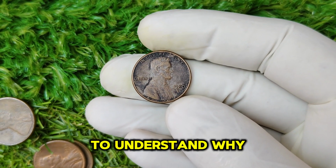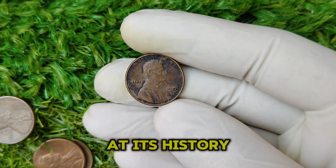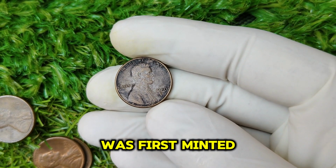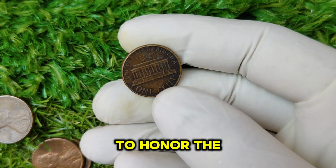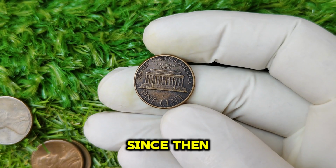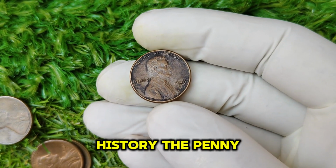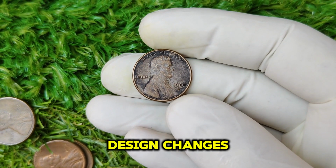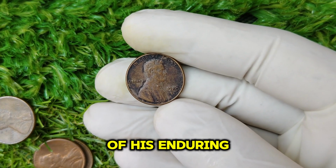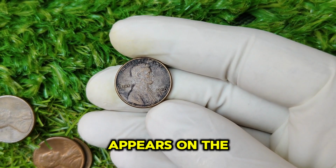To understand why the 1980 Lincoln penny is worth so much, we first need to look back at its history. The Lincoln cent, also known as the Lincoln penny, was first minted in 1909 to honor the 100th anniversary of President Abraham Lincoln's birth. Since then, it has become one of the most iconic coins in U.S. history. The penny has seen several design changes, but the core image of Lincoln on the front has remained a constant reminder of his enduring legacy. Image of Abraham Lincoln penny through the years appears on the screen.